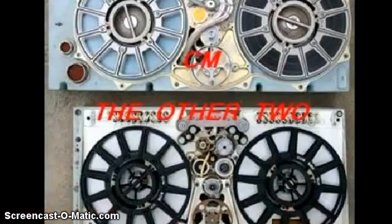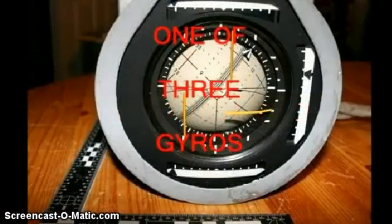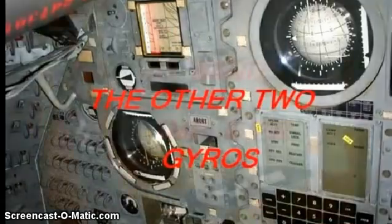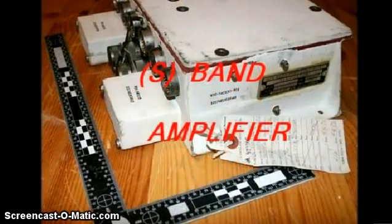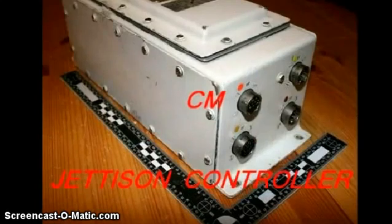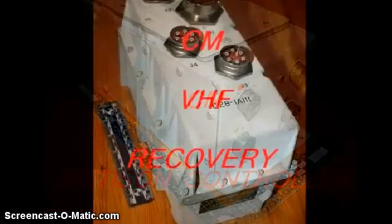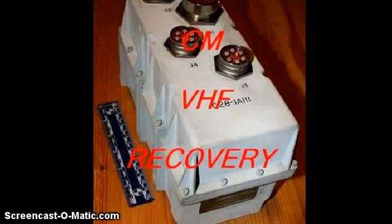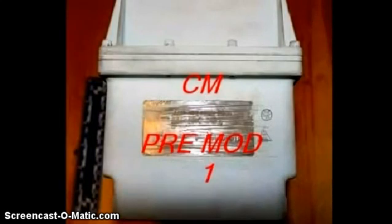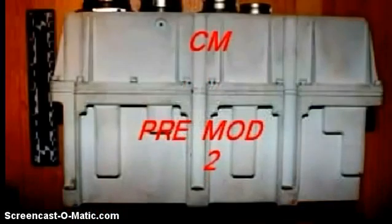Look, one of 3 tape recorders, and apparently they had 8,000 feet of tape. 8,000 feet of tape. And don't forget the parachutes. You wait and see that. And I always thought that those parachutes would have to take the size of a person at least. At least. The band amplifier. Look, the jettison controller. What are these things? The VHF recovery. Whatever that is. The pre-mod 1. Pre-mod 2.